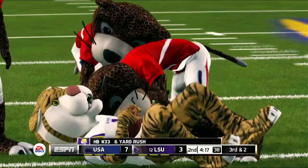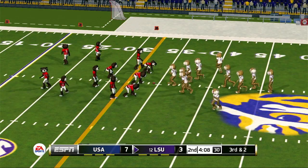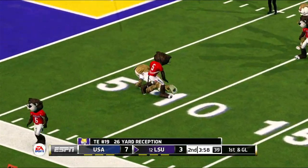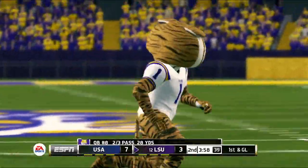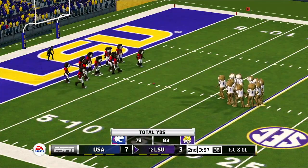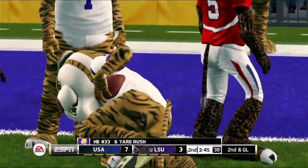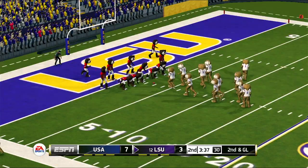And he carries the ball for a nice gain. It's 3rd down, and they're about 2 yards shy of the sticks. To the tight end. Huge gain, and that sets him up nicely with a 1st and goal. And goal. 3 yards for the touchdown.